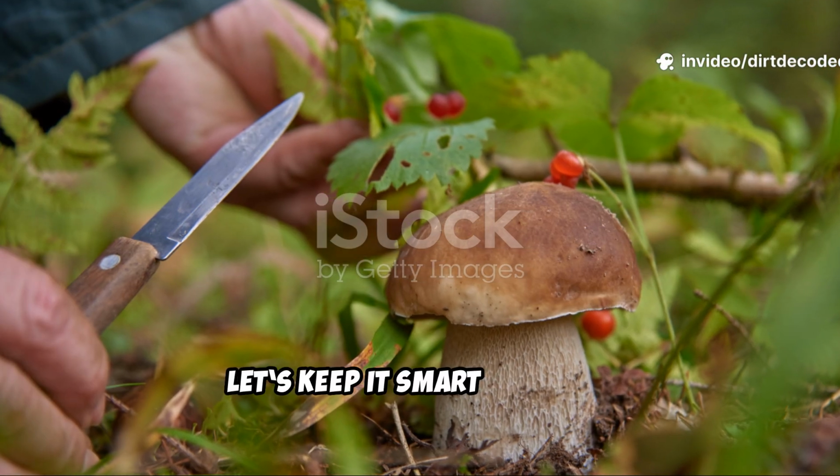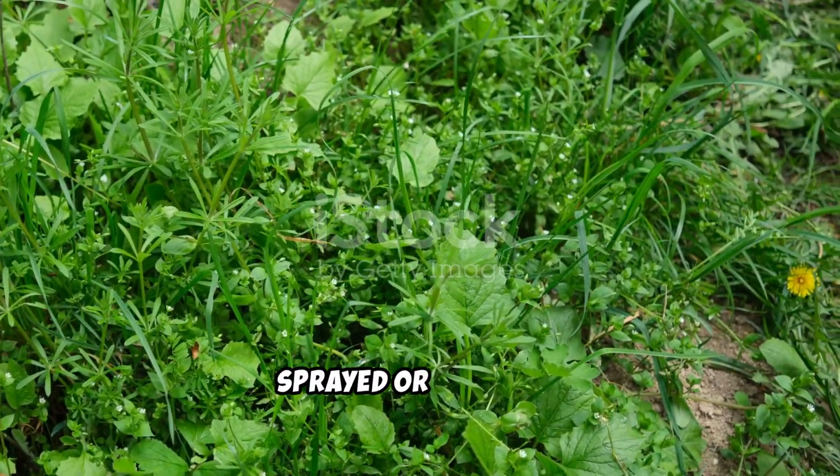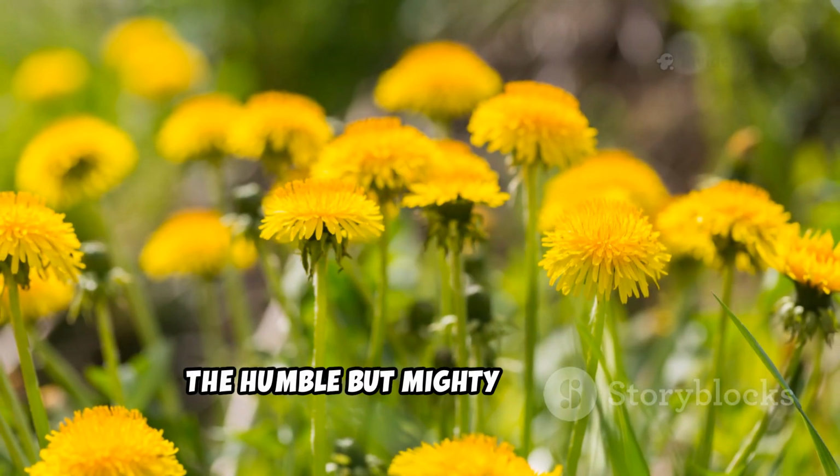But let's keep it smart and safe. Always know what you're picking, and stick to areas that haven't been sprayed or polluted. Alright, let's jump in. First up, the humble but mighty dandelion.